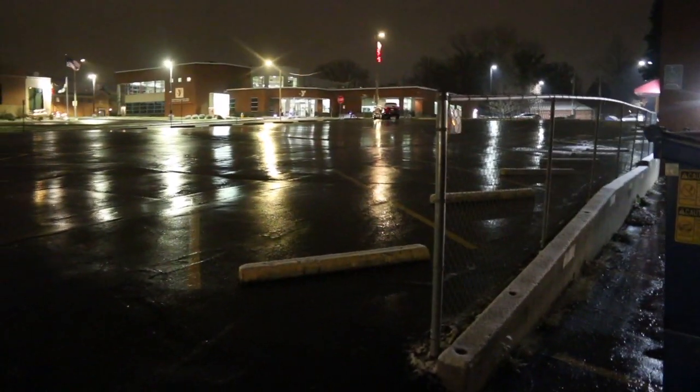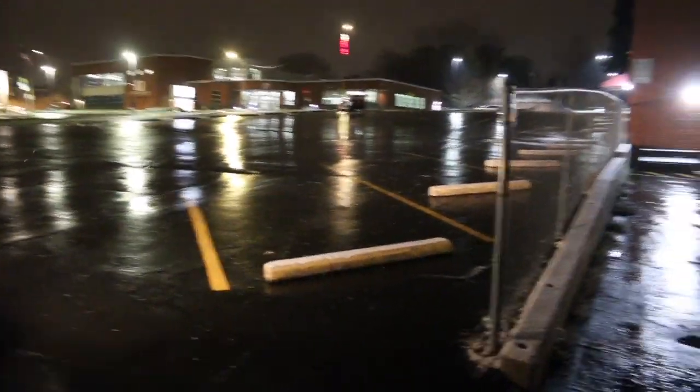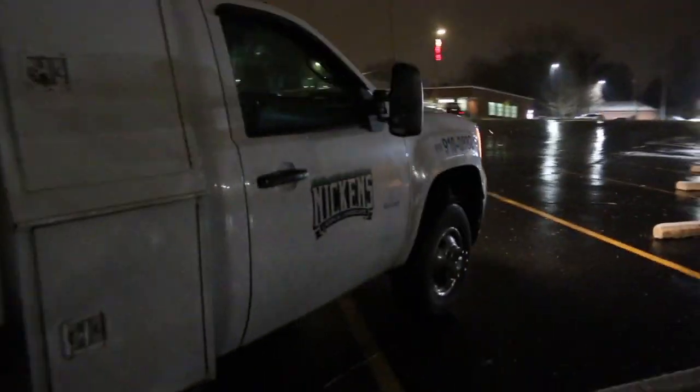Lots of salt, but great account. Love this place. It's got a pretty gnarly hill. It's kind of hard to tell here on the camera, but this whole parking lot is sloped, so any kind of precipitation, we got to be on it. We got to jump in here. We got to turn left onto South 23rd Street.